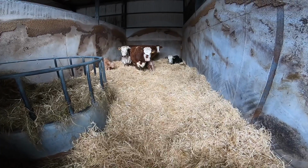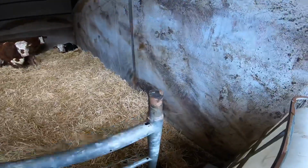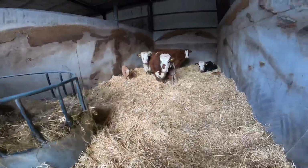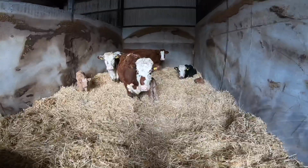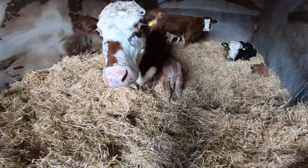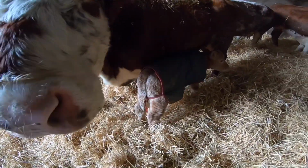We could easily fit another 2 or 3 cows and calves in here, and they'd have lots and lots of space. And that's more than likely what we will do. We'll leave this bedded now for the calving period. But yeah, very happy. You see the sick calf here drinking its mother. It is doing well.